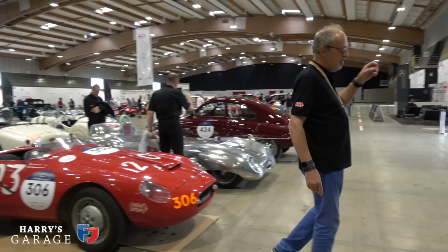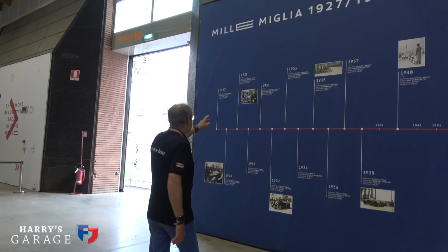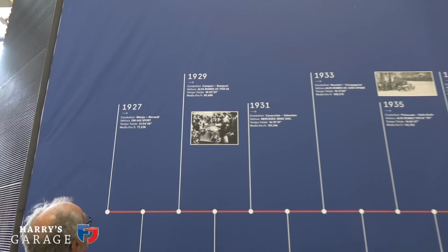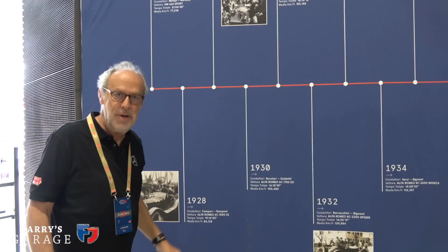I've never seen this board so well displayed. So the first Mille Miglia ever, 1927, is here. And the time for the winner was 21 hours and 4 minutes, nearly a day. So that's how tough it was getting round. It wasn't all tarmac roads doing the 1,000 miles.